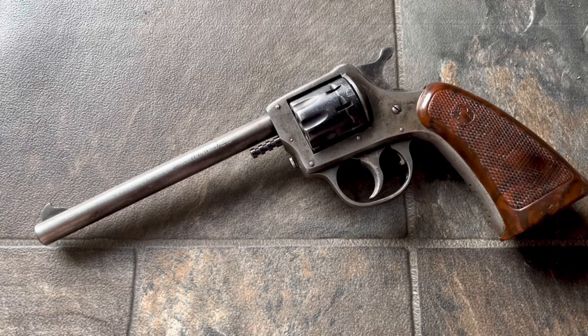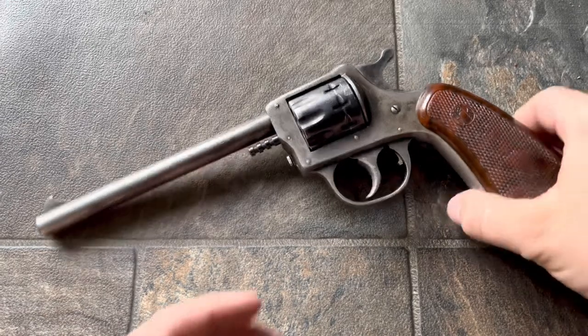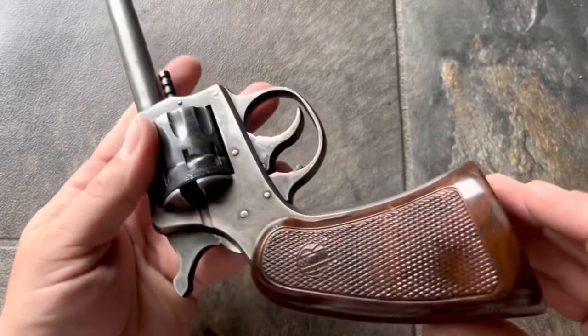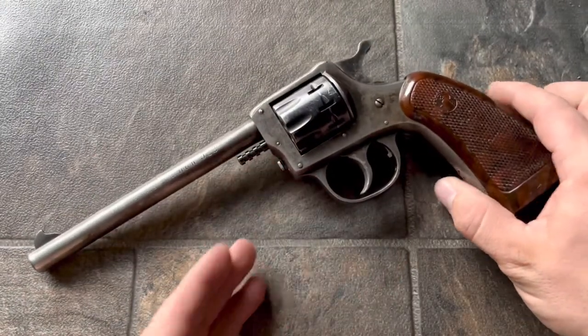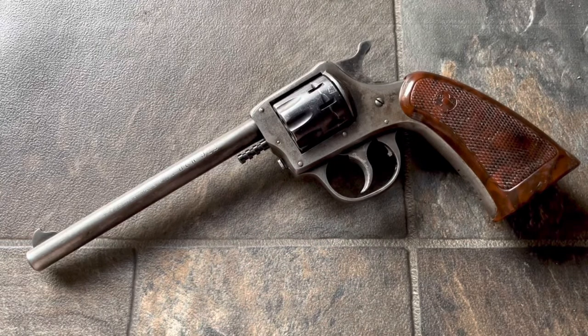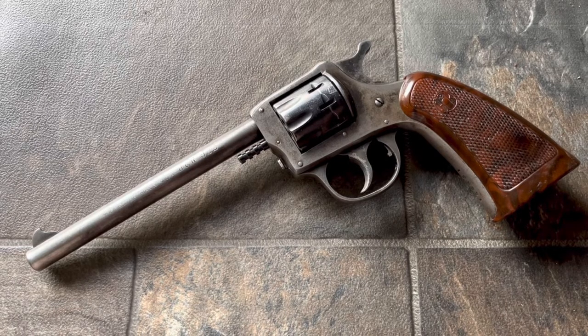This particular one, with the serial number, puts it around 1951, and it's in really good shape. You can tell it's been used, you can tell it's been carried and shot quite a bit, but it's in really good shape overall. And so what we'll do is we'll kind of go through this. We'll talk about how it shoots, how it carries, and why I like it so much. So guys, with that, let's get started.